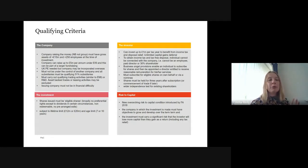And a couple of final rules. The total amount of risk finance investments a company can receive, so this includes EIS, SEIS, VCT, in its entire lifetime is limited to £12 million. It's slightly higher if it's classed as a knowledge-intensive company. And likewise, it has to have received its first EIS investment no later than 7 years after its first commercial sale. Again, there's a slightly longer time frame for knowledge-intensive companies.